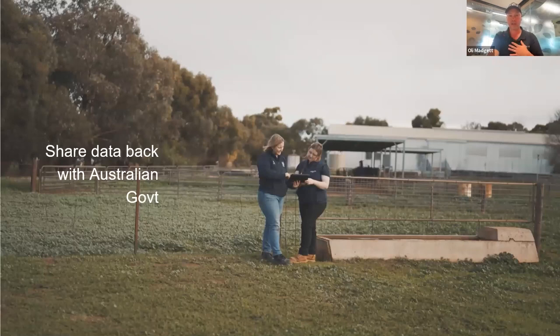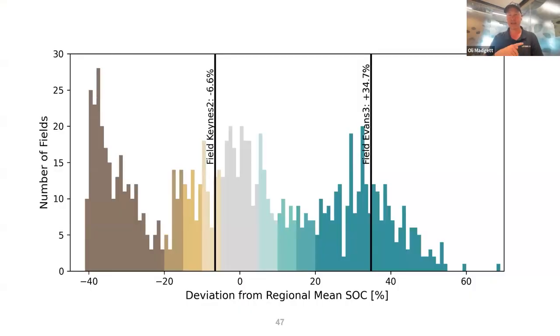A part of the project is that we have to share that data back with the Australian government, because this data that we're gathering is helping basically to underpin innovation and research going forwards. So that's the kind of the deal. We'll cover all the costs, but the producer is happy to then share that data to help move this whole space forwards.